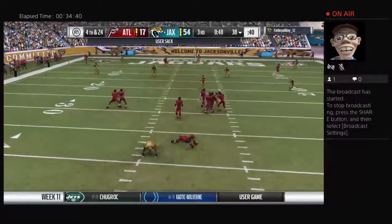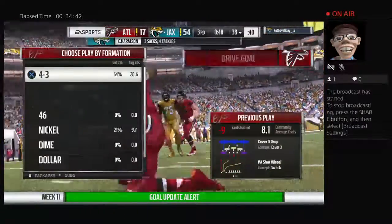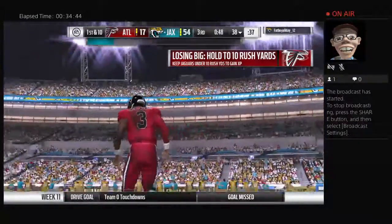And he's brought down. Can't do anything with a football. It's a sack and a turnover on downs.